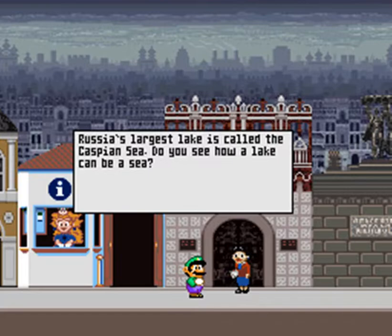Russia's largest lake is called the Caspian Sea. Do you see how a lake can be a sea?